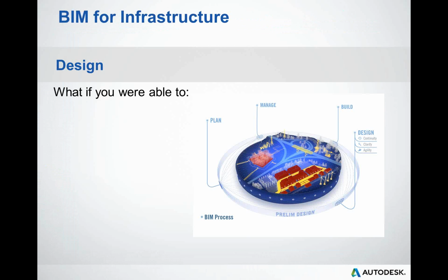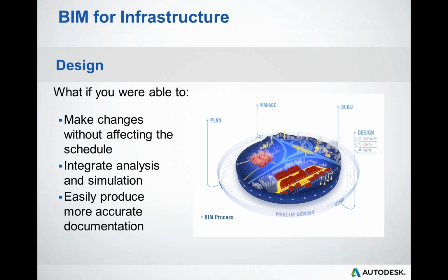So let's move on to the design phase. When we're designing our civil infrastructure, the focus has been on creating the necessary deliverables, whether those were exhibits or whether they were actual construction documents or plan sets. So with BIM, engineers are going to be able to design with the data in mind, not the documentation. And it's important to understand that plan sets are now a byproduct of the design. So the most important focus with BIM for infrastructure is the design process, not producing the plan set.